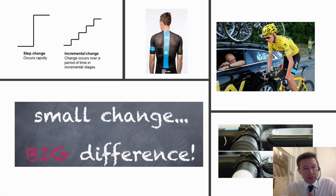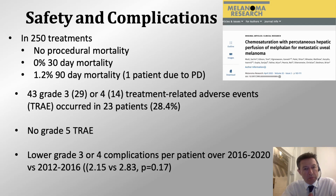The other thing I would say is this treatment is evolving and little incremental changes are making a difference in the safety profile of this technique and the efficacy of this technique. Our paper has been accepted for publication in Melanoma Research next month. That's available online, free to print. 250 treatments, no 30-day mortality. Complications, grade 3 and grade 4 toxicities occasionally, no grade 5 treatment-related adverse events, and a better safety profile between the later cohort relative to our early cohort.